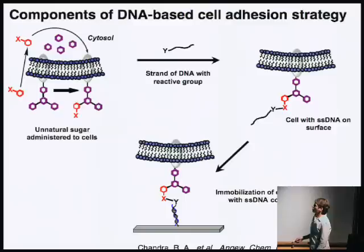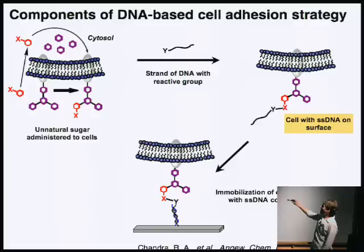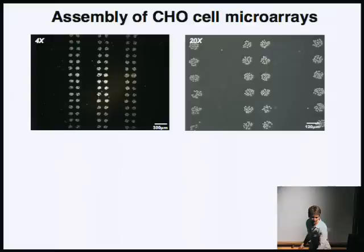So here's a more genericized cartoon of the experiment. Here's the membrane of a cell. We take the cell, we feed it that simple sugar. The sugar goes through the metabolic system, ends up on the surface in these cell surface sugars. We then come along with synthetic DNA. Okay? The synthetic DNA finds that reactive group, and now the DNA is on the surface of the cell. And now we just take the DNA-coated cell and incubate it with a surface that has complementary DNA, and hopefully the double helix forms, which anchors the cell onto the surface. All right. So here's an actual picture of a cell microarray that we generated using DNA-based cell adhesion.